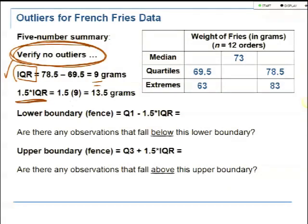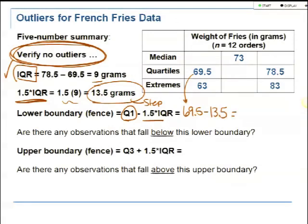1.5 times the IQR. So this is my step amount, 13.5. 13.5 is not put on my actual box plot anywhere. It's just the amount I'm going to go out from the quartiles to figure out where these fences can be drawn or thought through. So the lower boundary of fence is taking Q1 and subtracting 1 step. So go from 69.5, which is Q1, subtract off 1 step amount, and come up with your lower boundary, which is a 56.